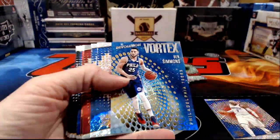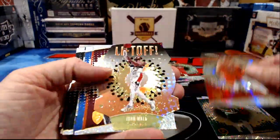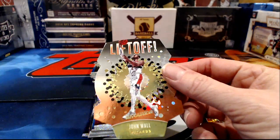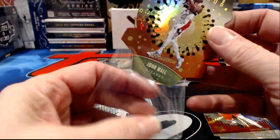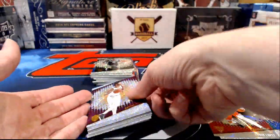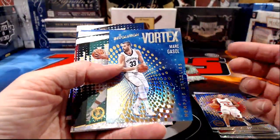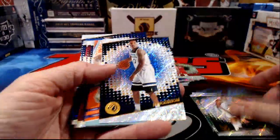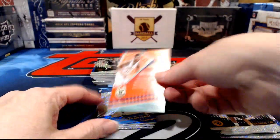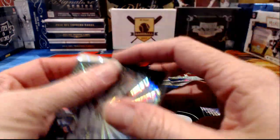There's Josh Hart for the Lakers. Vortex Ben Simmons. A liftoff John Wall die cut, well, if I can get him in there, for the Wizards. Jarrett Allen for the Nets. Vortex Marc Gasol. The Greek Freak to 75 in Sunburst. Giannis Antetokounmpo for the Bucks.